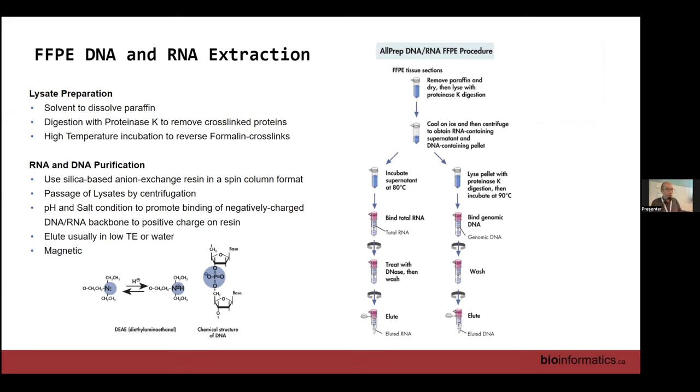The way that you do it is, if you have a slide, you scrape up the area that you want to work on. And then first of all, you want to get rid of the paraffin. You usually use a solvent; in the old days, it was xylene that dissolved the paraffin. There is actually a more sample-friendly product out there, so you can look up the market for that. Once you get rid of the paraffin, you're left with the tissue. And now, as you see in the flow chart, you first do your lysis with a proteinase K digestion just to get rid of all the cross-links of the proteins.